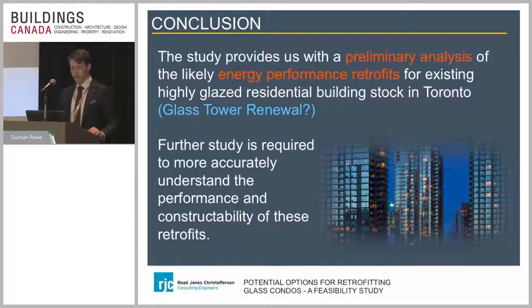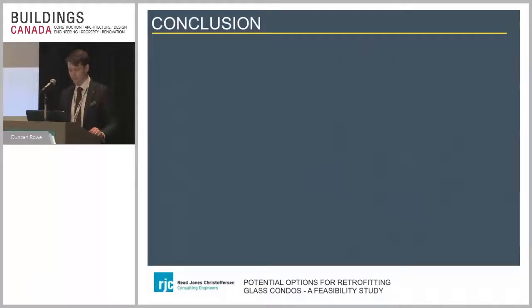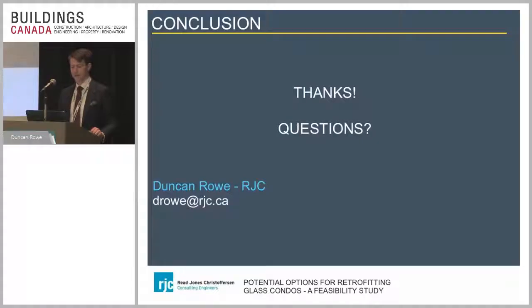And definitely further studies required to accurately understand the performance, constructability of these retrofits, look at different systems, look at different spacing of the modules, maybe even do a mock-up with some of the project partners in Toronto. So that's my conclusion, because it's all numbers. Thank you very much.